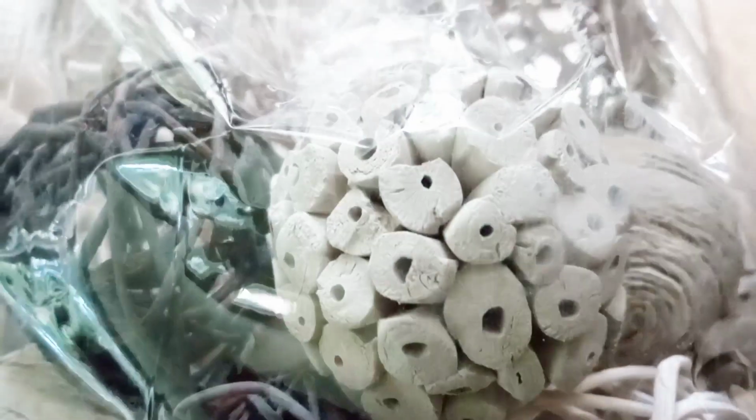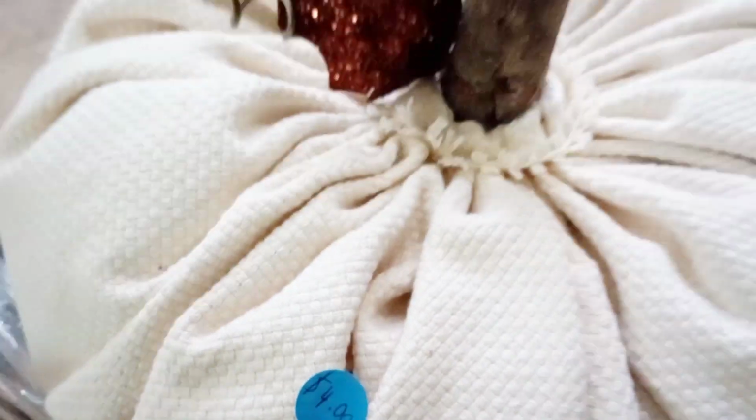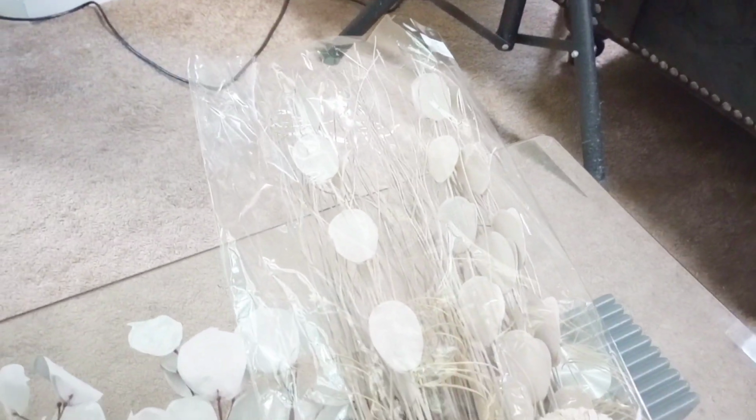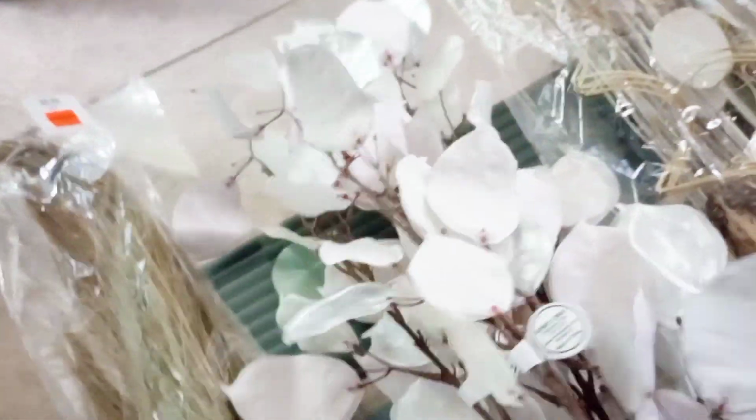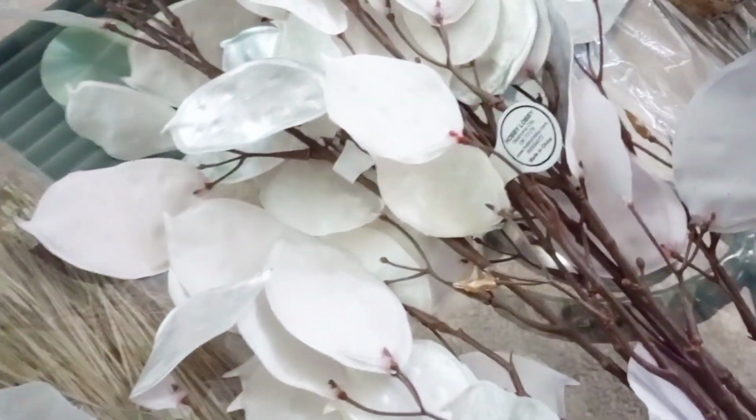I'm just going to share this quick haul with you. This bag of fill I picked up on clearance for $8.99. This pumpkin marked $4, I paid $3 at a yard sale for it. This beautiful bunch of very tall stems I picked up for my corner vase because I wanted to give that area a little present. It is marked $29.99, but I got it for 40% off. And these white silvery leaf stems or branches, marked $7.99, 40% off on those as well at Hobby Lobby.